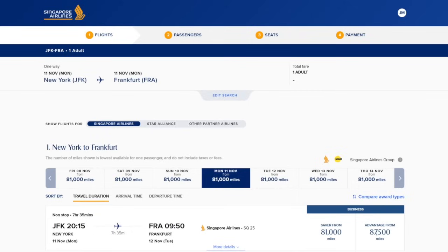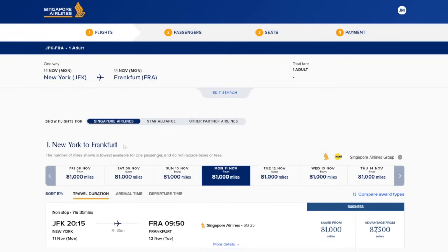They have a few different routes that are called Fifth Freedom flights, which means that they operate between two different countries that don't involve Singapore. For example, a very popular route is New York over to Frankfurt, Germany, where you can fly this in business class for only about 81,000 points with Singapore Airlines Saver Space. Now, that's not bad, but we can do better.